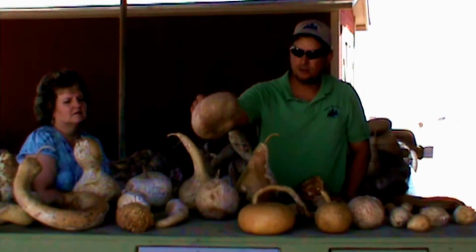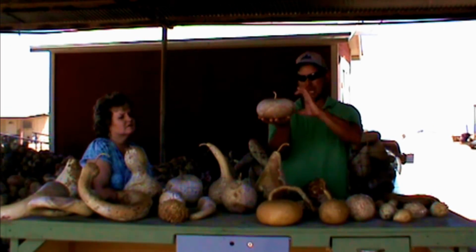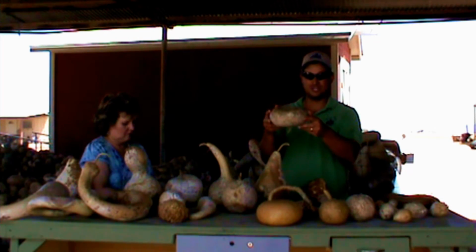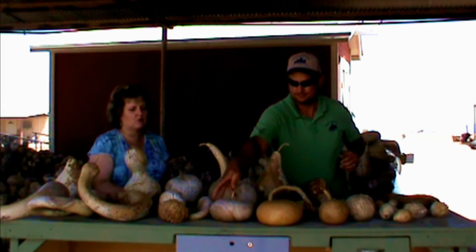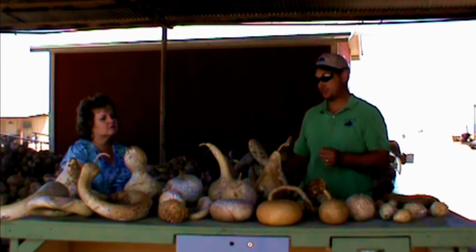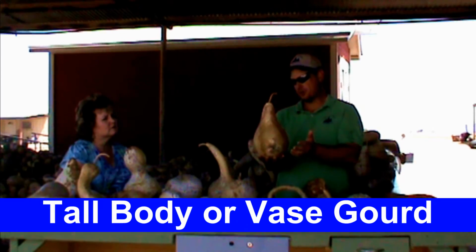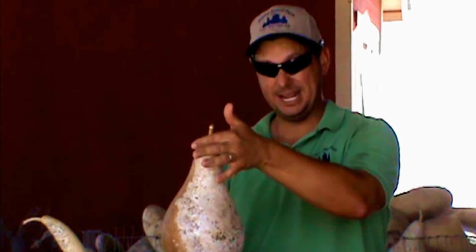Over here in front of me now, we've got the canteen gourd. Perfectly round, perfectly flat, but shallow gourd. They generally have a very thick shell and are great for carving or wood burning. They're also referred to as a Corsican flat, but here at the farm we just call them a canteen gourd. Those are one of my favorite ones to work on. Yes, very versatile. You can do lots of projects with them, and a good number of our customers prefer those. Here in front of me now, this is kind of a cross. We call these a tall body gourd or a vase gourd, and it gets its name because it has a taller body, more like a vase.